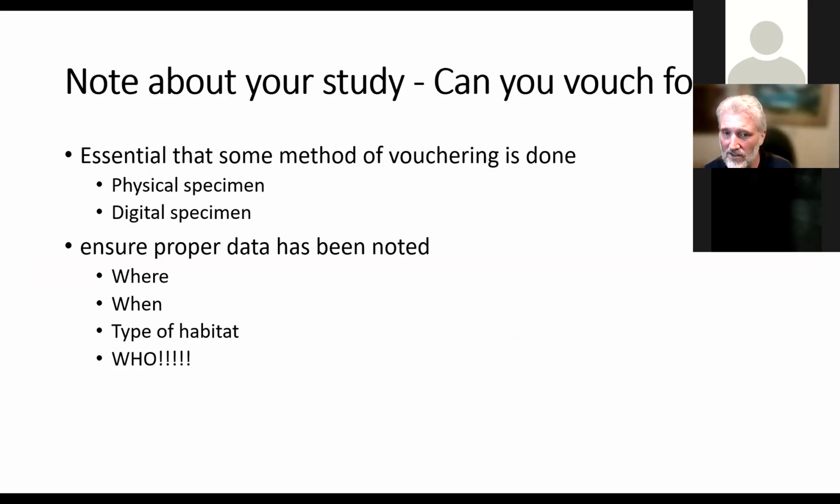I get into this because we're discussing how these species have been quantified as being at risk. That's because we've had things like physical specimens to come back to. Now with the digital age, we can also do digital specimens or digital representation. I'll discuss each one of those in a sec, but this basically ensures that proper data has been noted. So where was it found, when was it found, type of habitat, and who, because often who found it is extremely important, so they can lead researchers or specialists or conservation agencies back to the site to find the exact little microhabitat where you found them.